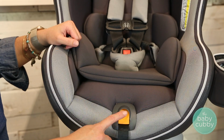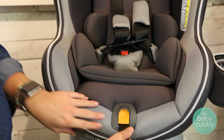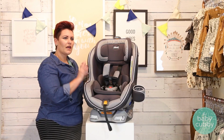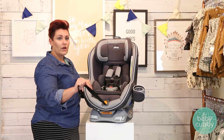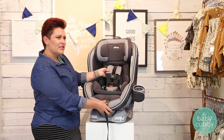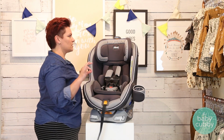But then also down here they have the exposed harness adjuster, which is very easy. This one, they did something a little bit different. I can't really tell the difference, but it is super easy to tighten. When you're loosening it, it's a little bit sticky, but tightening it is solid, which is so cool.